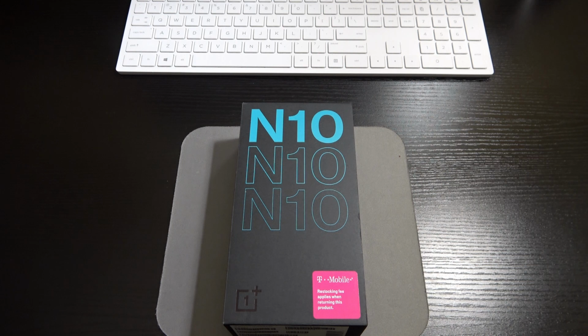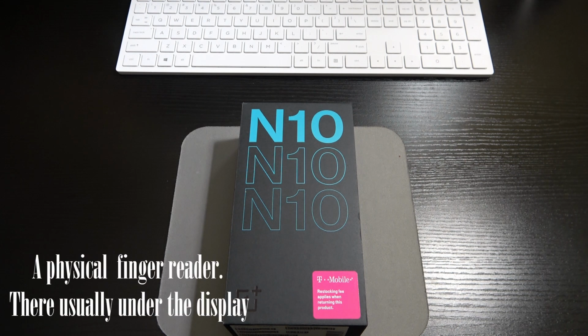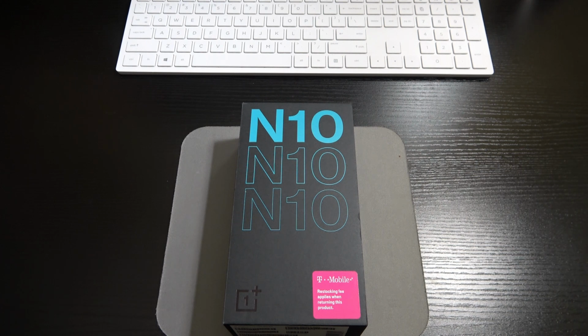Let's see, additional features here. We've got Bluetooth 5.1, face unlock, a rear mounted fingerprint reader. That's a rarity on a OnePlus device. I feel like we haven't had an actual fingerprint reader on a OnePlus device since the OnePlus 3, maybe. Maybe it was the OnePlus 3T or the OnePlus 5 or something like that. But we do have a rear-mounted fingerprint sensor on the back of the OnePlus N10 5G here.